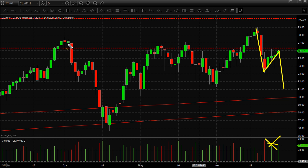More or less what we want to see is a strong move down on rising volume, and then we want to see a drift back up, a little consolidation, which should be on lighter volume, followed by rising volume again as prices sell back down. But we haven't got that. We had more or less one big high volume down day, and we've seen a lot of buying and muscling crude oil prices right back up. So kind of mixed signals. That's one of the reasons why I don't really want to touch crude oil right here.